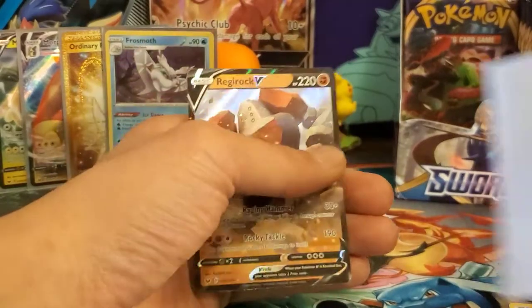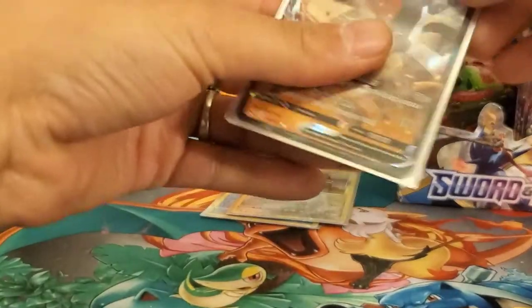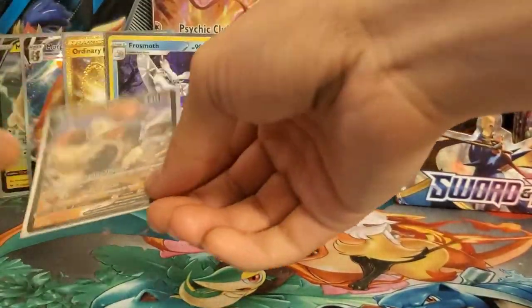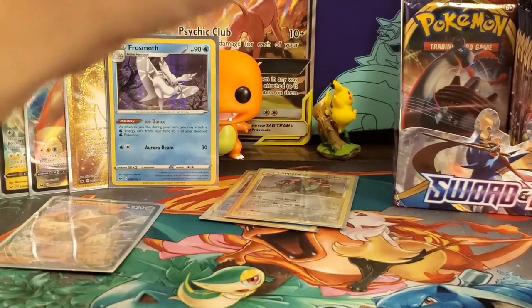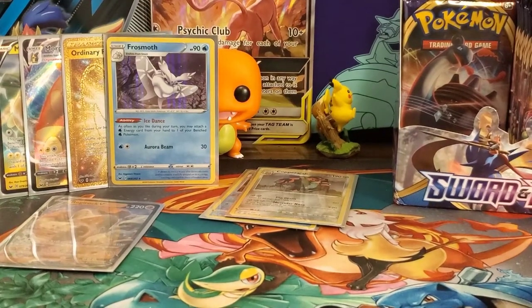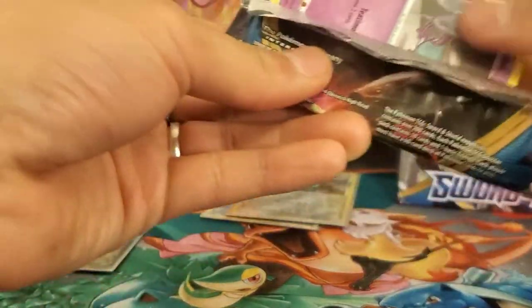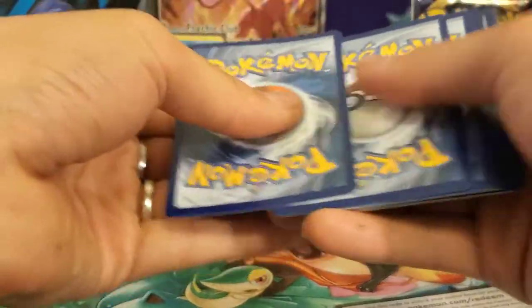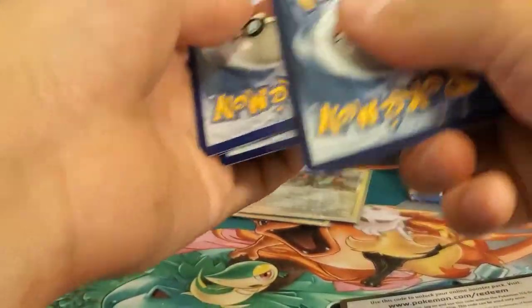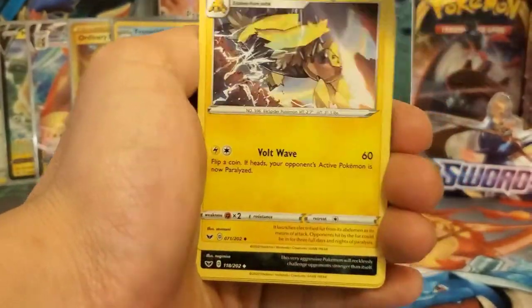So here we go. Regirock V card. We'll sleeve it up, we'll add it to the back. I mean, I have one of these in the binder. I think just one, so we'll put that in the spot with the extra stuff. And then let's keep on trucking. We got quite a few packs still to go.